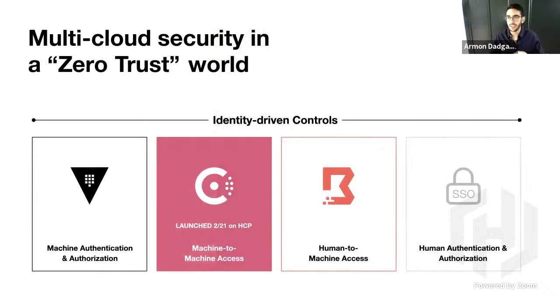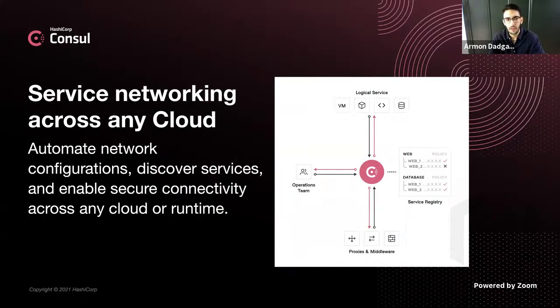So earlier this year, about 2 months ago, we launched the first service into general availability on HCP, and that was the HCP Consul service on AWS. And so this is really looking at, great, how do we bring service networking, right, and provide it as a service across any cloud, through Consul.